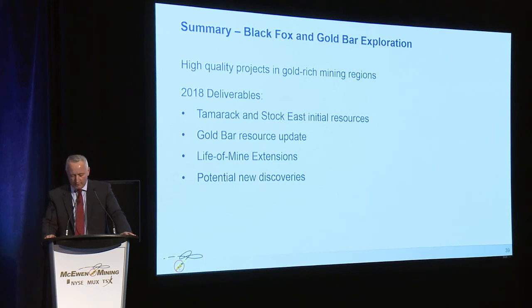As presented just now, we are advancing with focused exploration on high-quality projects located along regional structures that host hundreds of million ounces of gold. Our 2018 plan key results include the production of an initial resource at Tamarack and Stock East at our Black Fox complex, and a resource estimation update in Q3 at Gold Bar. Extending mine life at our operations and making new discoveries remain top priorities, and our exploration teams are dedicated to delivering on these goals.